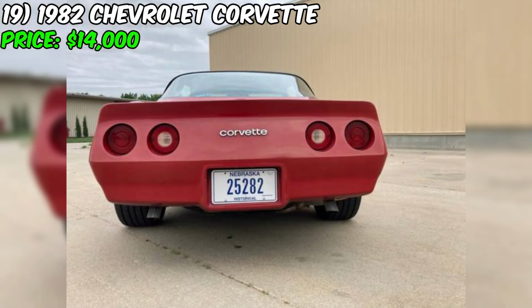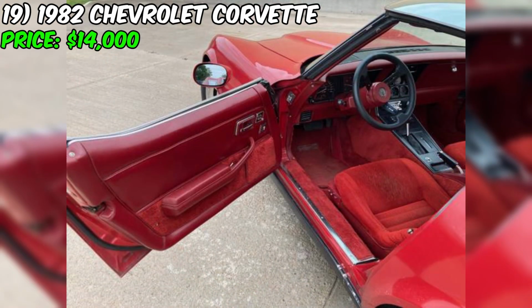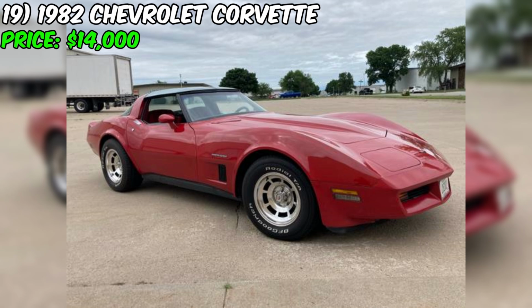One really cool thing about this particular car is that it's the last year for this body style. The C3 Corvette ran from 1968 to 1982, and this car represents the end of an era. It's got all the classic lines and styling cues that made the C3 such an icon, but with some of the refinements and improvements that came in the later years of production.